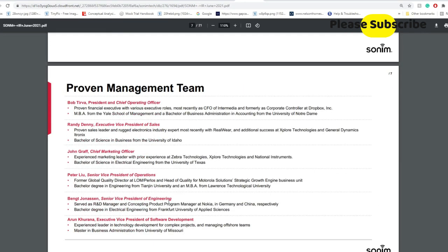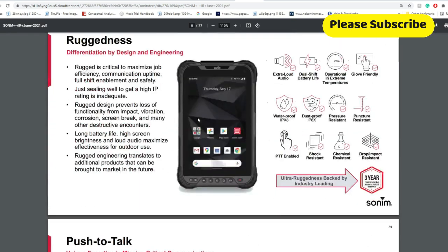Now, proven management team. You got all these people, including Bob Trivia, who is the president and the chief operating officer. This person here is a proven financial executive with various executive roles, most recently a CFO at Intermedia and formerly the corporate controller at Dropbox Incorporations.